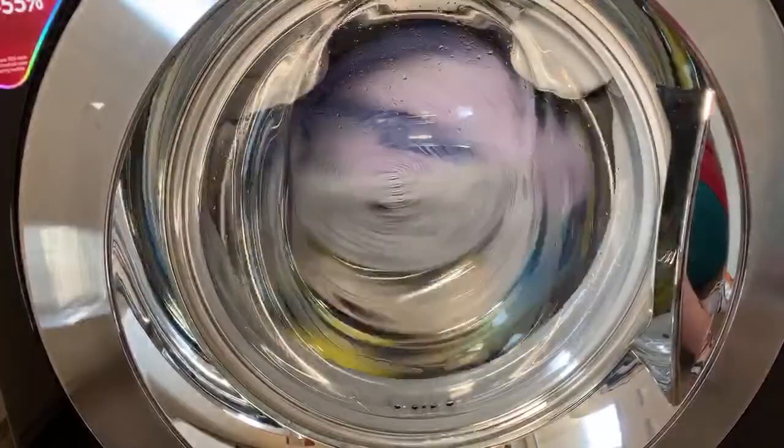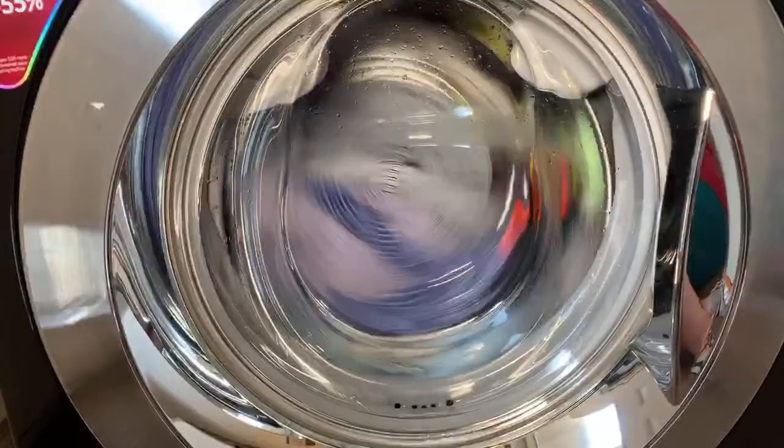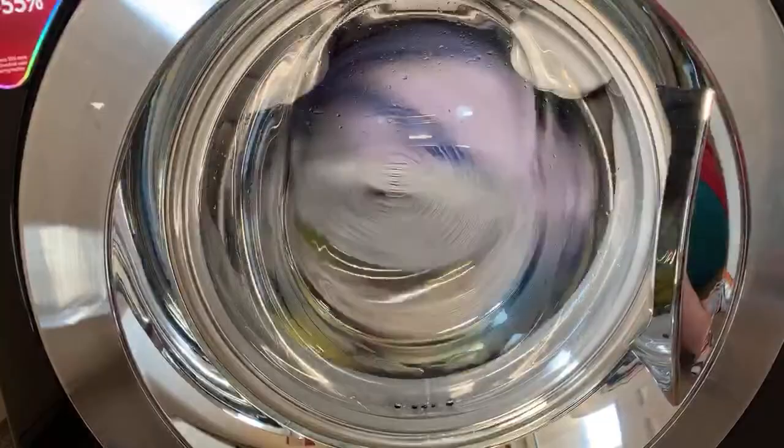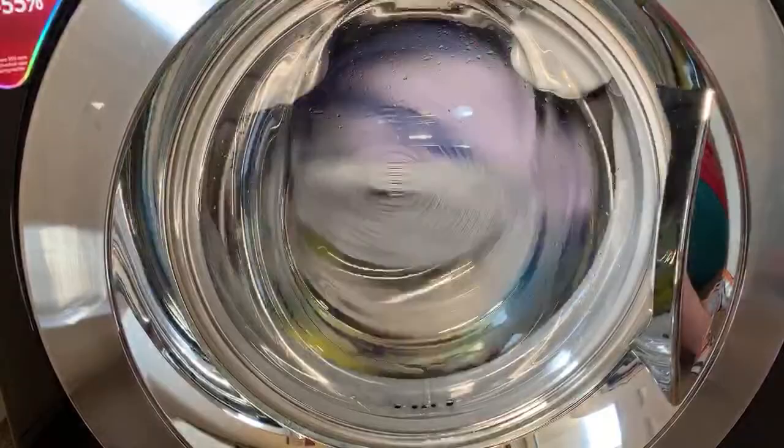Finally, no problems with that. I'm surprised, that looked a little bit uneven to me. Well, it still is actually. But I think it will be okay as soon as it starts to speed up. But so we've got 34 minutes left.